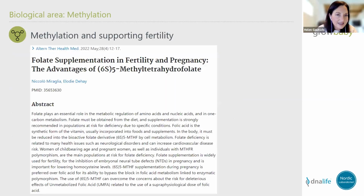And this was another study, a review article that I wanted to just highlight, which I thought would be quite nice for you to read. Again, I know we harp on about it quite a lot, but emphasizing the importance of the type of folate supplementation when it comes to this very sensitive time period, and really looking at your methylfolate as opposed to your folic acid.